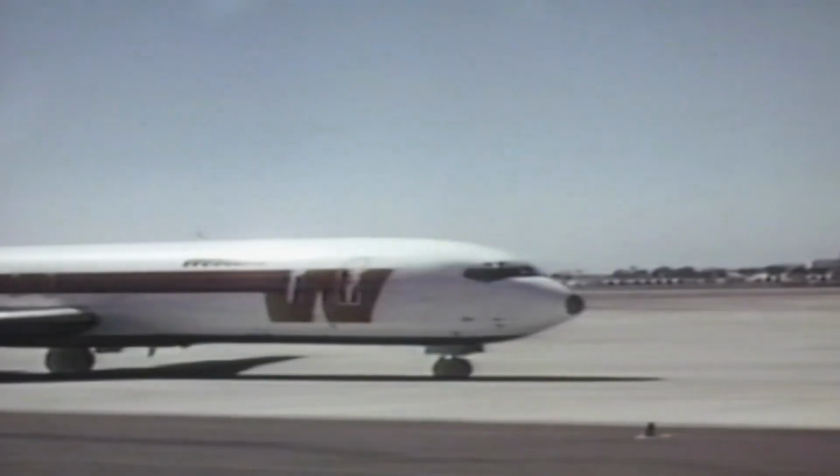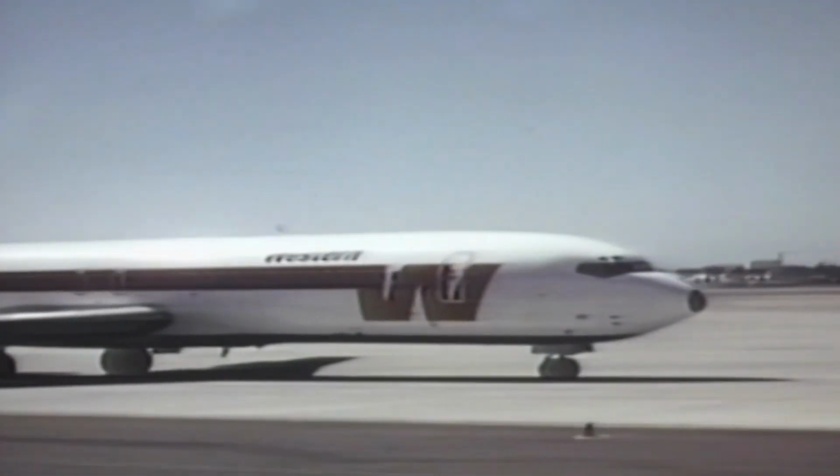The novelty of the test tank and the groundbreaking nature of the oblique-wing aircraft are the types of innovation that have put NASA at the forefront of advanced aircraft research and design.